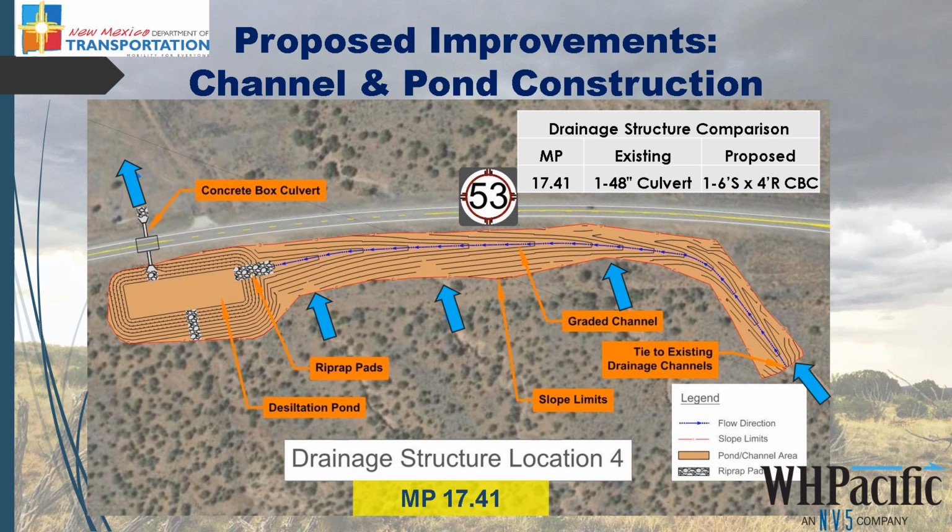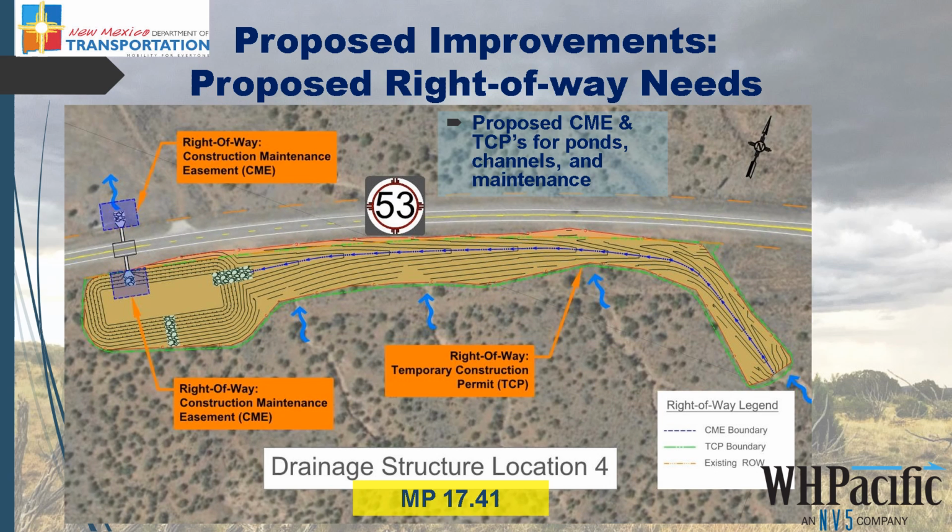The fourth location is located at milepost 17.41 and also illustrates the graded channel, sedimentation basin, riprap areas, and the proposed concrete box culvert. The existing 48-inch culvert will be replaced with one 6-foot wide by 4-foot tall concrete box culvert. And again, this is the required CMEs and TCPs for this particular location.